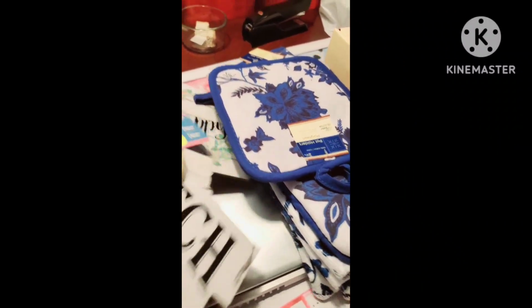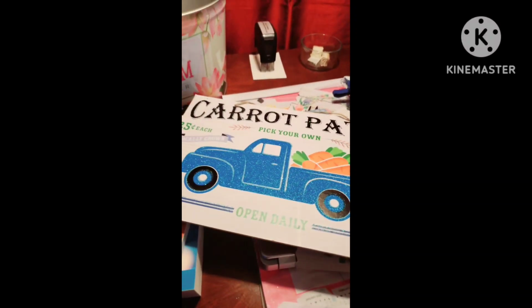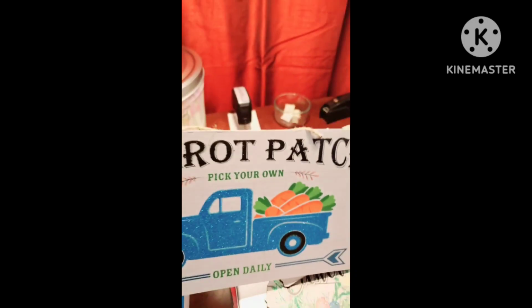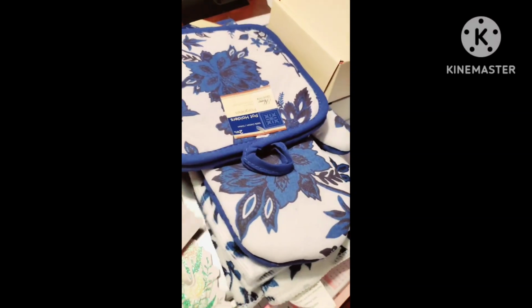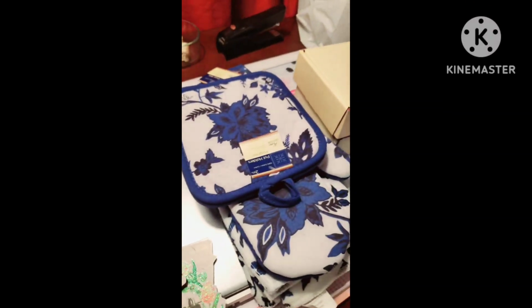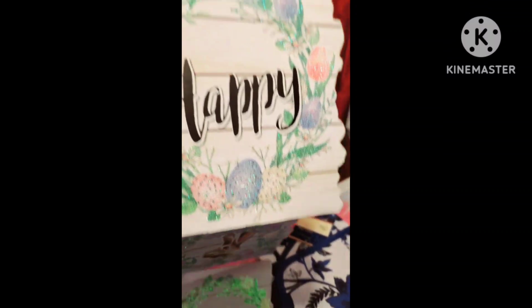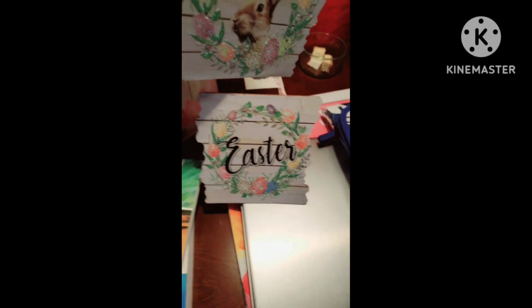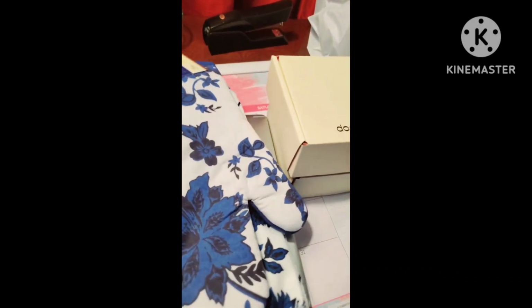This is something we got from our Dollar Tree. We got this little thing we're going to put on the front door. I'll try to remember to show you too when I do. I haven't quite got the hang of recording everything that I do. And this one says, Happy Easter. Happy Easter. And we have these to put up because we need something. Spring's hitting. And those are so cute.